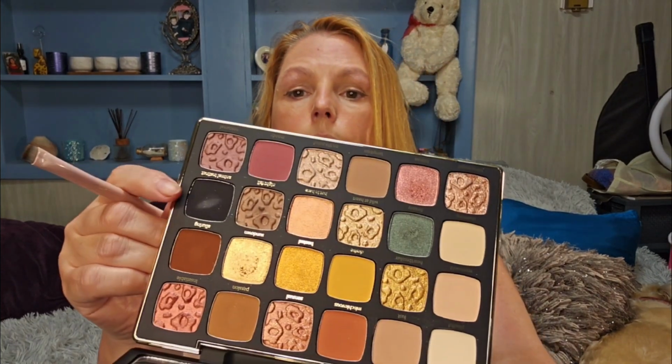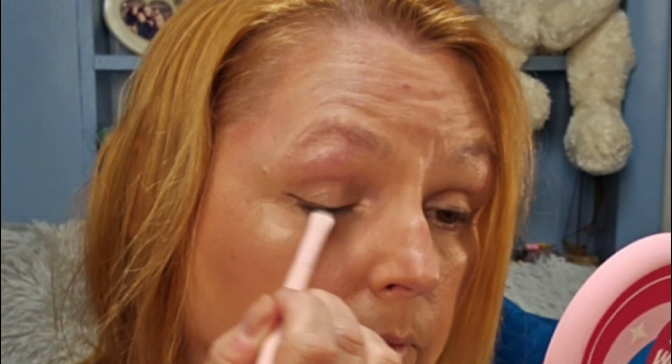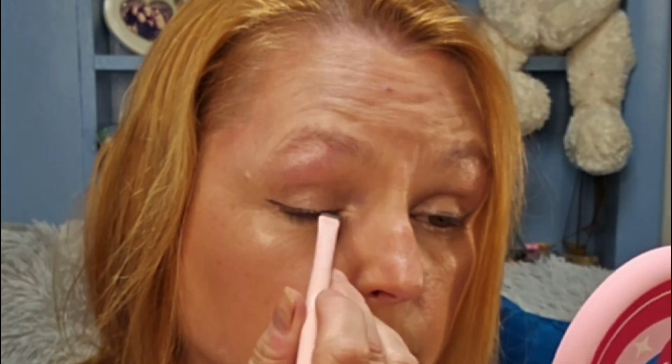flat brush here and just wetting it a little bit and going into the black shade right there. And just darkening up that liner just a smidge because it is really light from just being almost dead. And you can certainly use water, or you can use an oil that is safe for the face and eyes to do this.